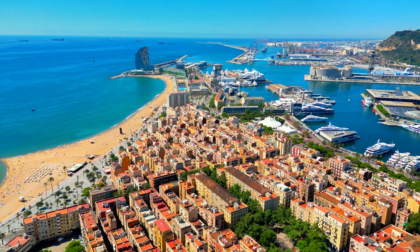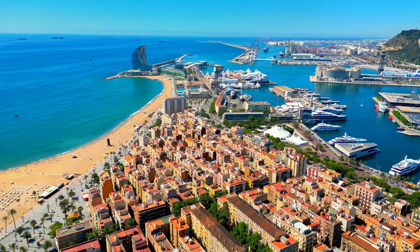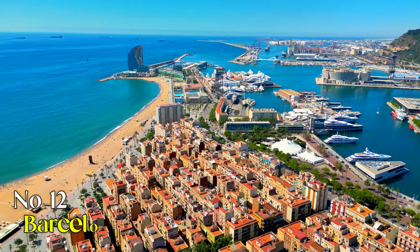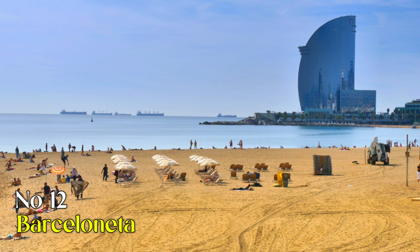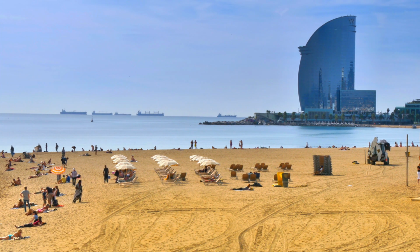Now it's time to breathe in the sea breeze. From the cathedral, head 2 kilometers southeast, winding past Port Vell until the horizon opens, and welcome to Barceloneta. Once the humble fishing village of Barcelona, today it's a beachside barrio soaked in salt, sun, and sizzling sardines.